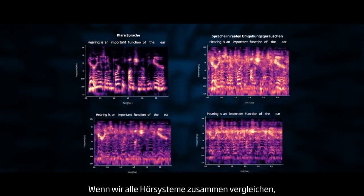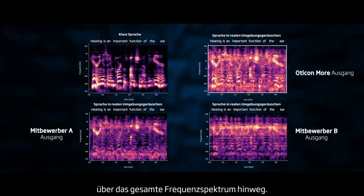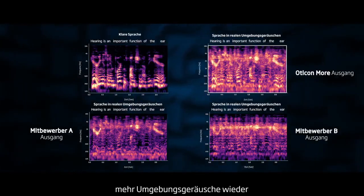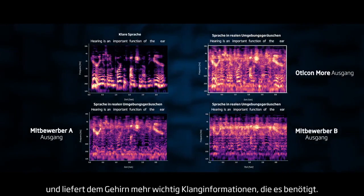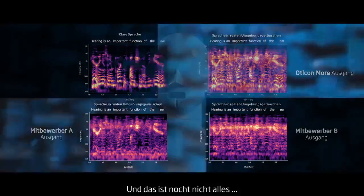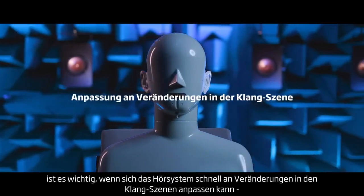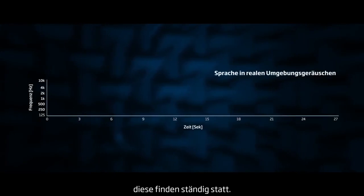When we compare all the hearing aids together, we see that Oticon More delivers the structures of speech far more precisely right across the spectrum. And at the same time, Oticon More delivers more of the surrounding sounds, giving the brain more of the vital sound information it needs. And that's not all. Because for the brain to understand sound easily, it helps if the hearing aid can adapt quickly to changes in the sound scene, which are happening all the time.